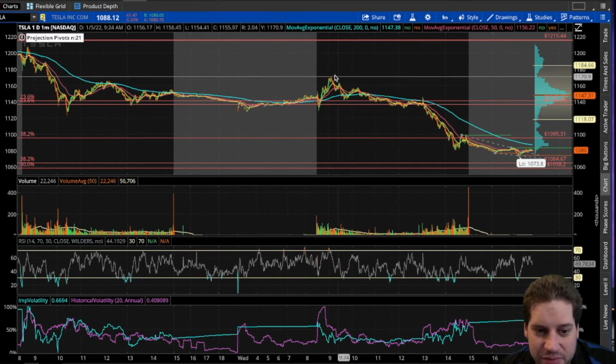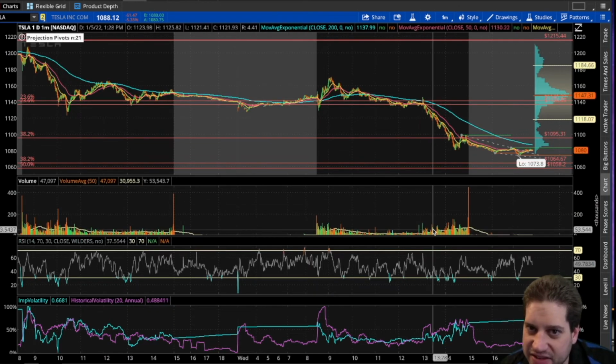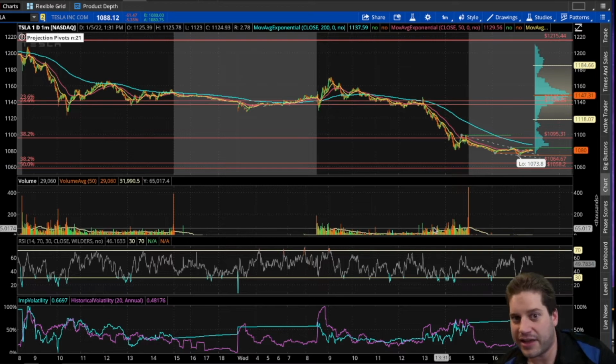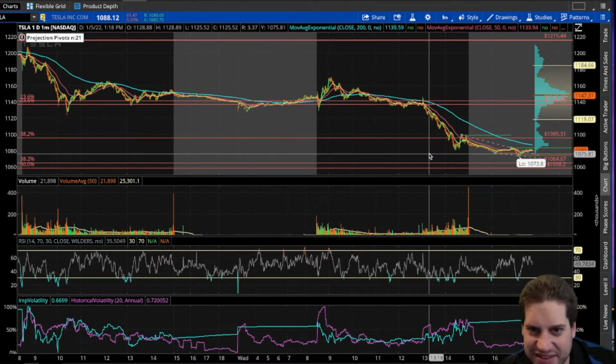So it looked like the market was in a downtrend, and volume was just picking up on a lot of stocks in the SPY that are heavily weighted. Like Tesla is in the top 10. I think it's like the 7th largest holding in SPY now.